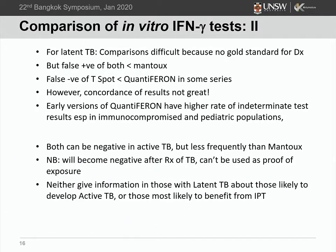So the comparisons of these is somewhat difficult because, as Sassy said, there's no gold standard for the diagnosis. Both have a false positive rate, but far less than the MAN2, and false positive, false negative is less for the T-SPOT than the QuantiFERON. However, when head-to-head experiments of these two platforms are done, the concordance of the results is not 100%.